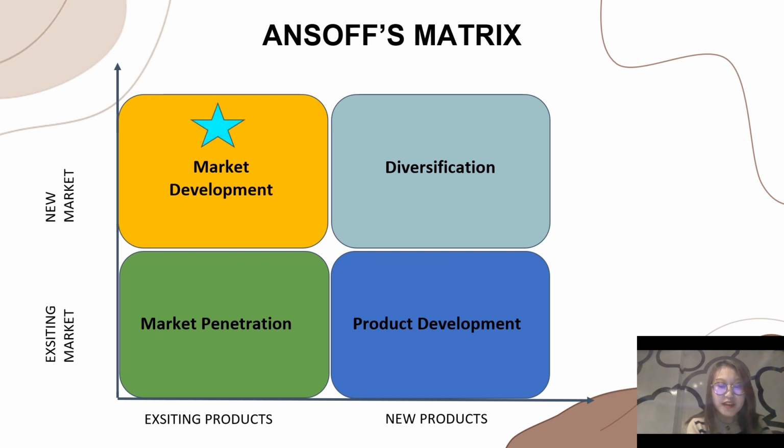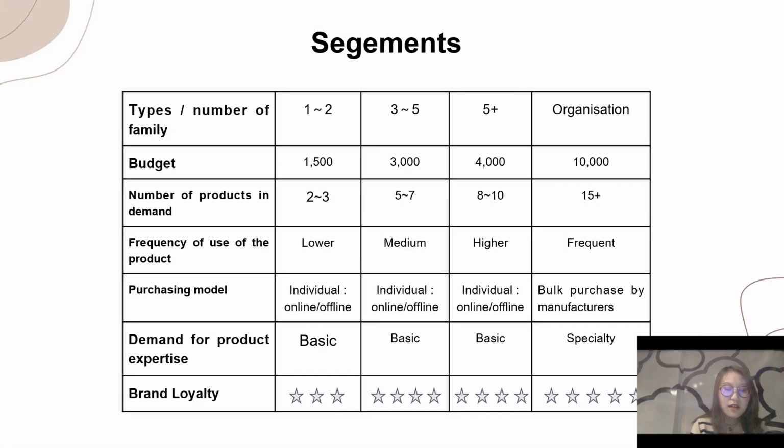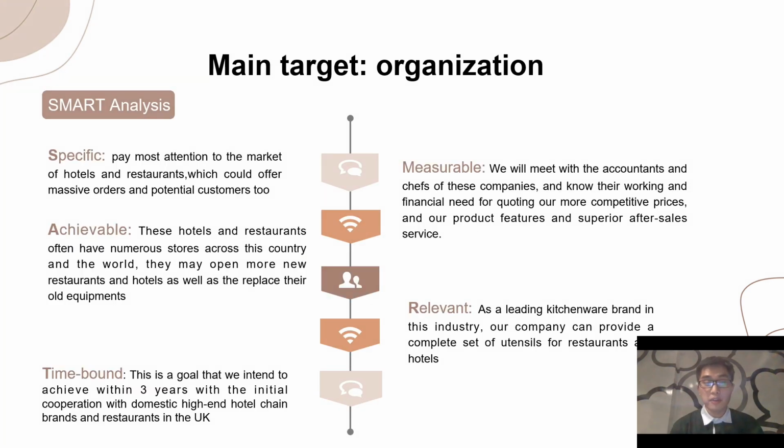Before proceeding with the market development, we need to study the existing markets and identify where the company is concretely at. We have segmented the market into 4 segments based on household size and then analyzed these 4 different segments in different dimensions. Okay, through the previous analysis, we select 2 targets. The main target is organization, and the secondary target is the family of 1 or 2 people. And look at the first one, the main target.